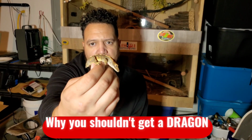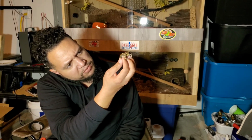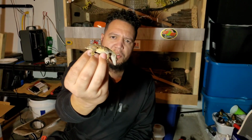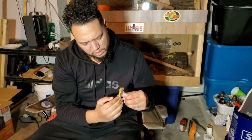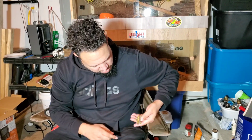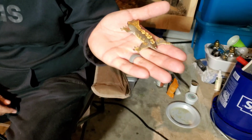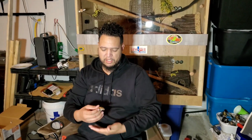This is a crested gecko that I believe is a female. She don't have a name yet, and I bought her as a baby just to grow her out and see what she becomes. And she's turning out to be a nice Harley Quinn. She might be an extreme when she gets older, but we'll find out. Paid 30 bucks for this gecko, man, and it's gonna be a real nice quality gecko.